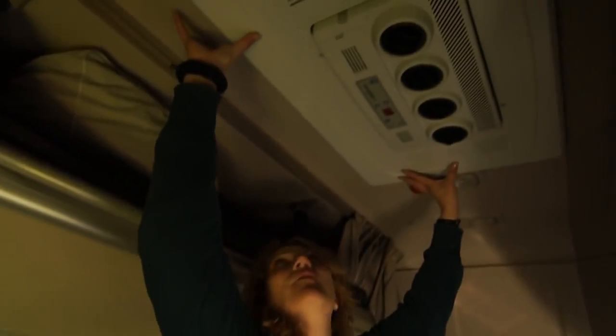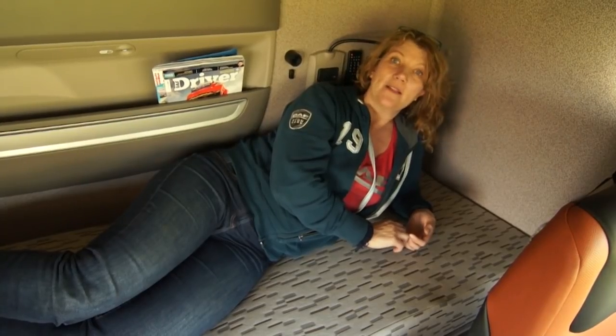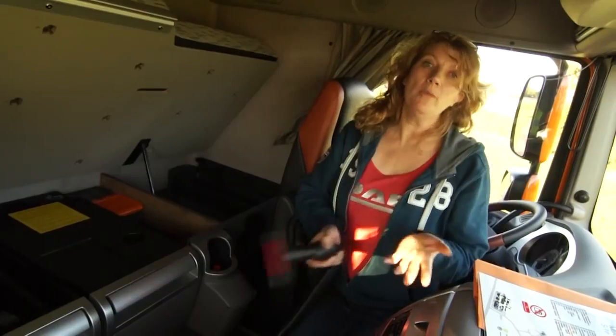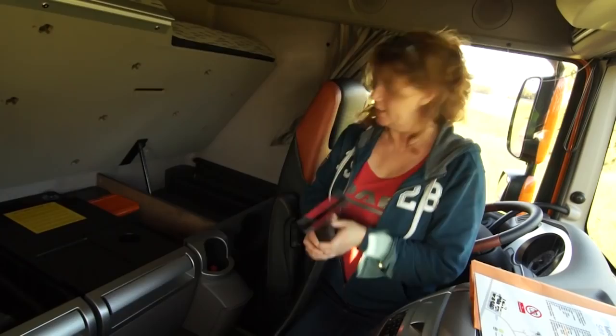In the DAF, the best thing about it is the sheer space, which is second to none. A good night's sleep is always on the cards in the DAF, thanks to the extra comfort mattress. We're all at our most vulnerable at night time when we're sleeping, but you've got added peace of mind in the DAF, thanks to the night lock. Home or away, a woman's work is never done, which is why the inbuilt Hoover keeps everything shipshape on board.